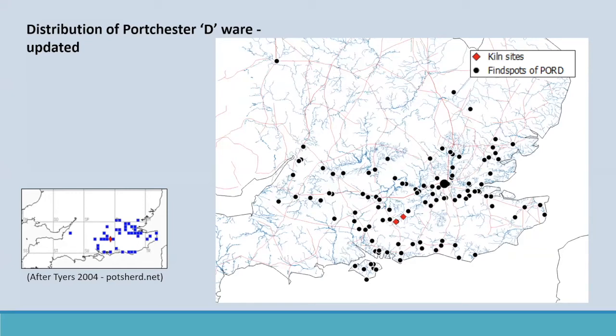The Colne Fen report also suggested that this fabric might have travelled from the kiln sites through the Saxon shore forts. So this is obviously represented at Portchester Castle, a Saxon shore fort. But in my distribution, it's not represented at any other shore forts. However, it is on the Isle of Wight, so there is definitely some sort of sea travel.